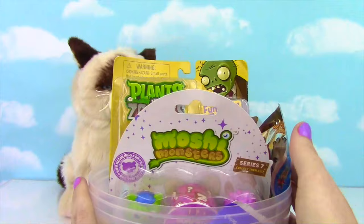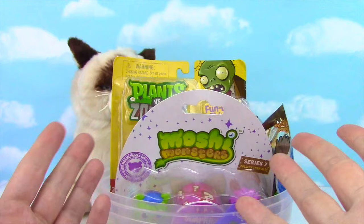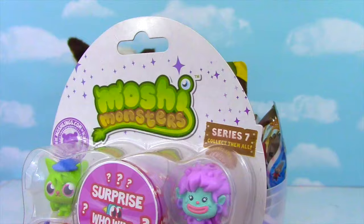We even have some Plants vs. Zombies in there. It's a monstery, zombery, say what? Wednesday. Let's get started with these Moshi Monsters, shall we? This is Series 7. So we can see a couple in there, and there's a secret one.